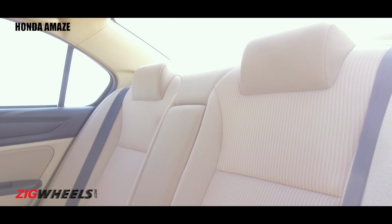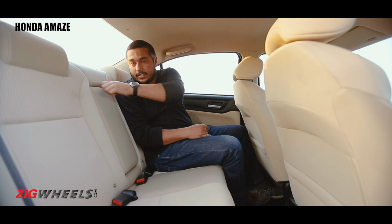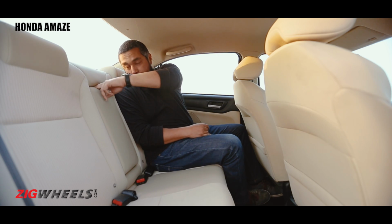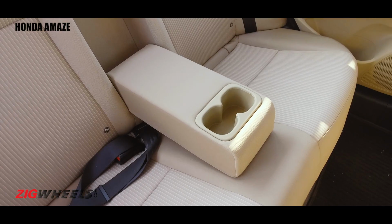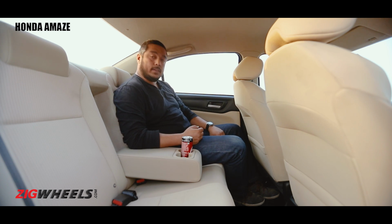And then we come to the armrest. Like the Dzire, this too doesn't have a tab. Come on Maruti and Honda, why can't you just give us a tab to pull this down? You've got to stick your fingers in again. One of the nicest armrests, it's really long, and when you have something in there, you can still rest your arm fairly comfortably.